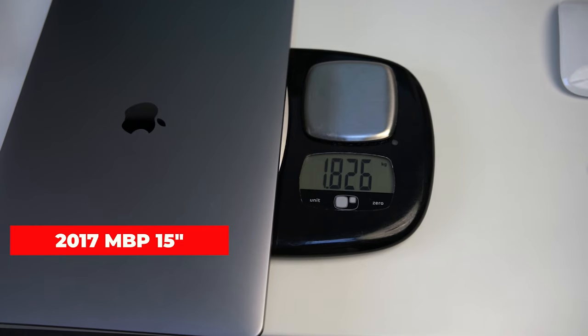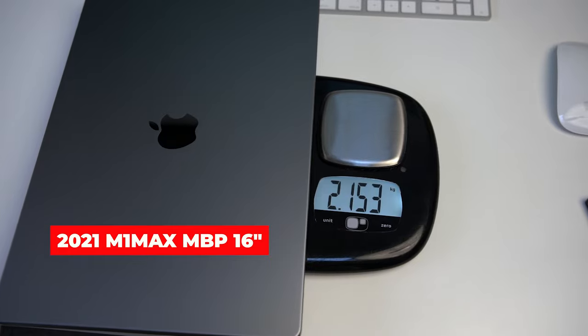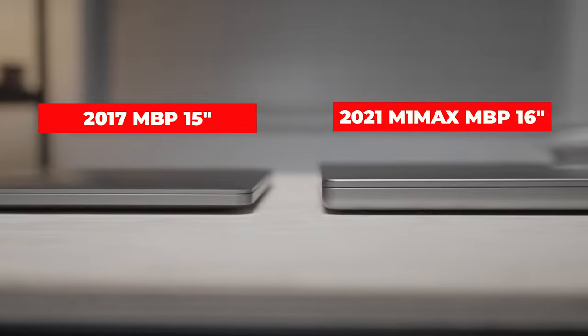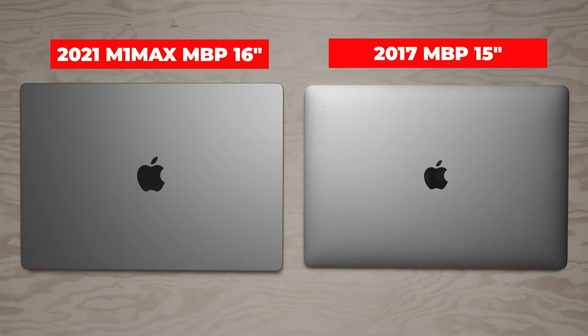The old MacBook Pro weighed about 1.8 kilos and I think this new one is about 2.15. So it's like a can of Coke difference in weight. So when you're carrying it around in your bag, you're probably not going to notice. But the reason I think it felt heavier was just because of the size of it. It is thicker. That might be a problem to some people, but it isn't to me. The edges are more rounded. It just feels nicer to carry about.